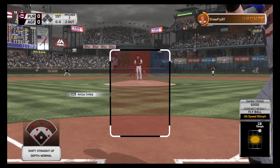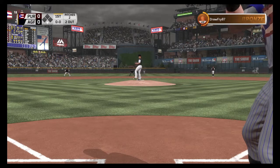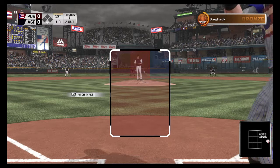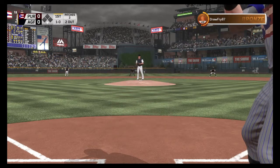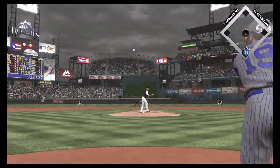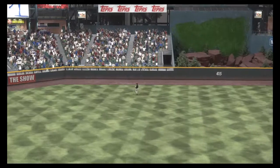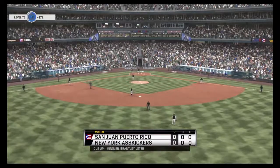So coming to the plate, Charlie Blackmon. First chance for him here in the top of the first with nobody on. And that's inside for a ball. 1-0. Ready with the 1-0 pitch. Line drive to center field, and he will get there to make the running play, and that will end the inning.